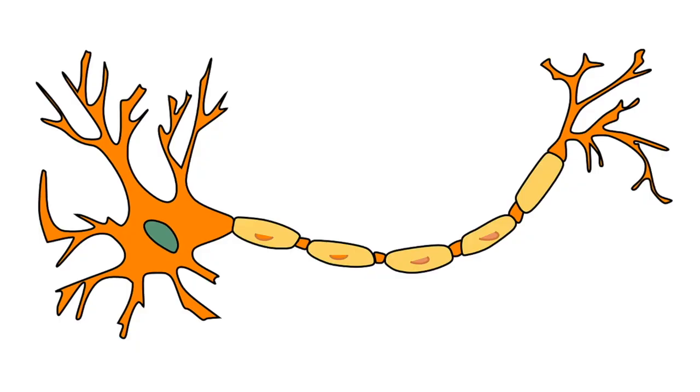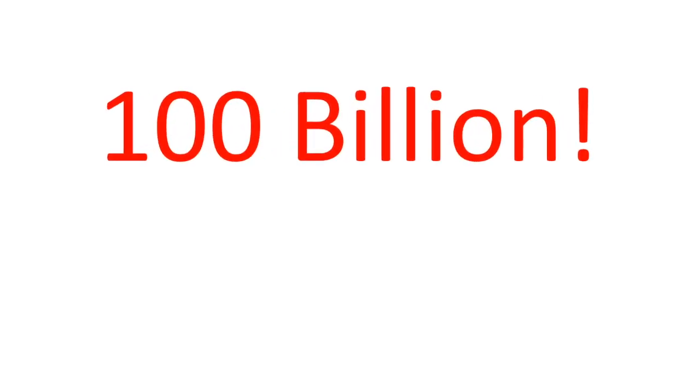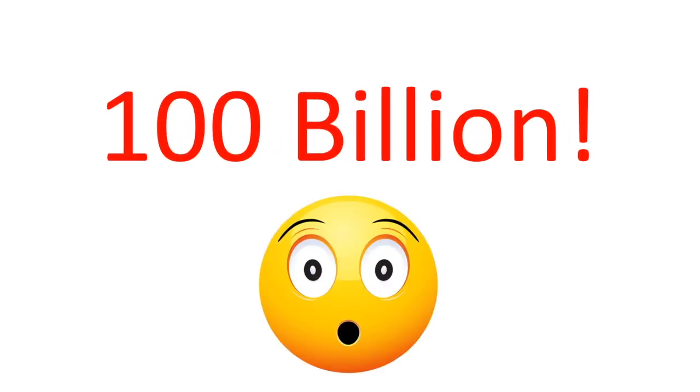It's composed of, amongst many other cells, neurons. And these neurons are the main connective cells in the brain. And there are something like 100 billion of them. Can you get anywhere near thinking about that? 100 billion. It's huge, absolutely huge.